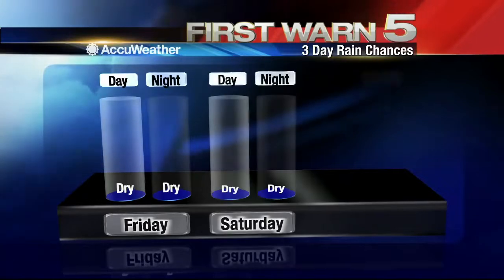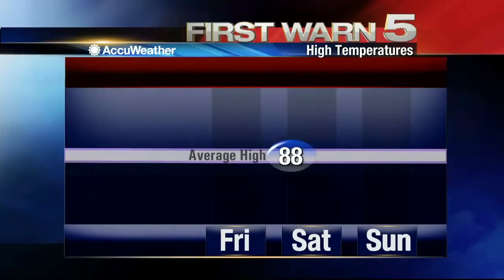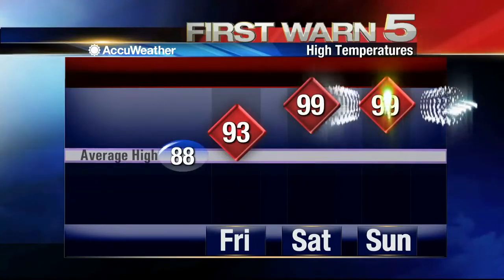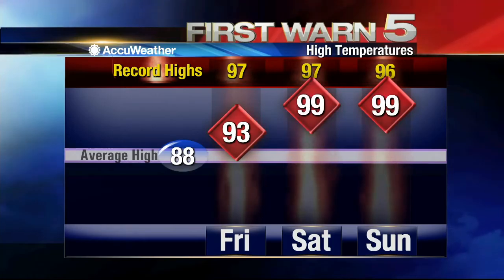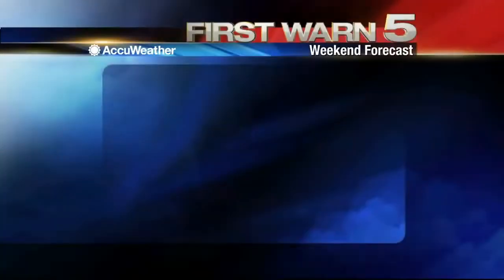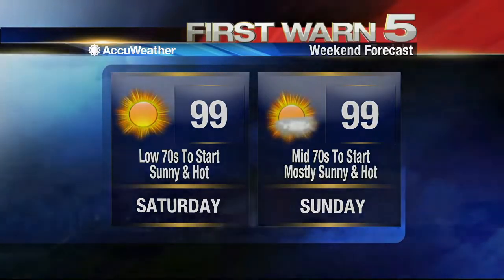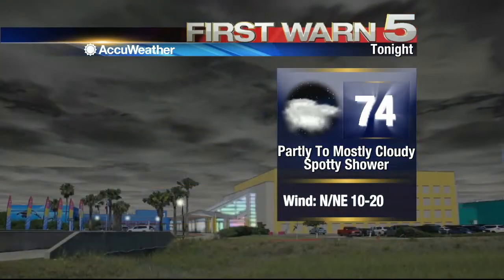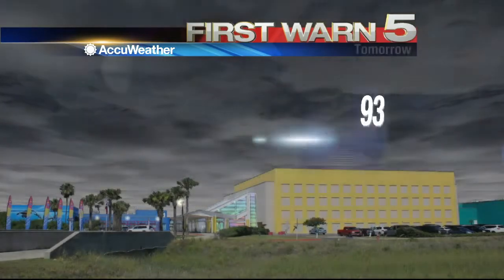So what it leaves for us is this. Dry, dry, dry, dry, and then dry, dry. And temperature-wise, we don't go down, we go up. 93 and then a couple of 99s on Saturday and Sunday. We do not see any cooler weather till at least the middle part of next week. So the weekend is just downright hot. Mostly sunny both days with temperatures in the mornings in the 70s. Tonight then, 74 for a low. That's more of, let's say, August-like.